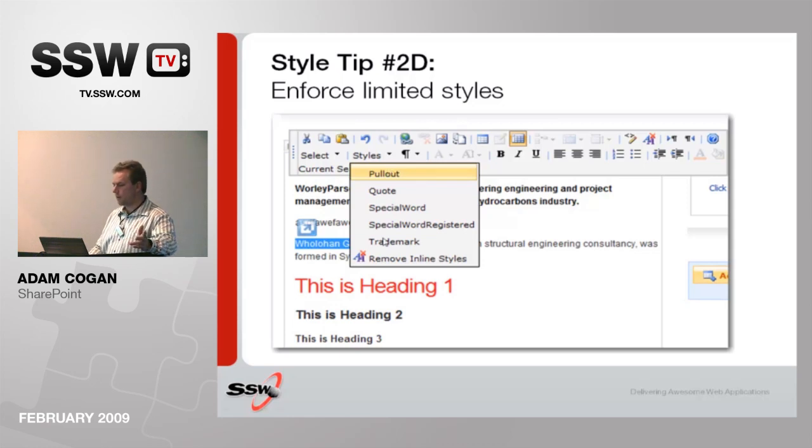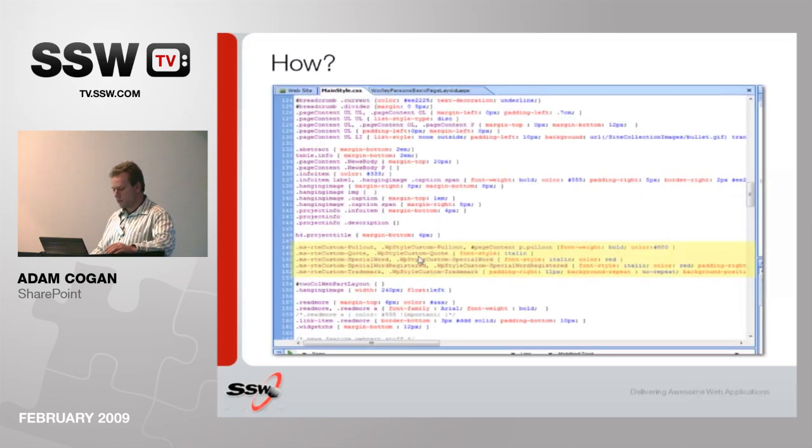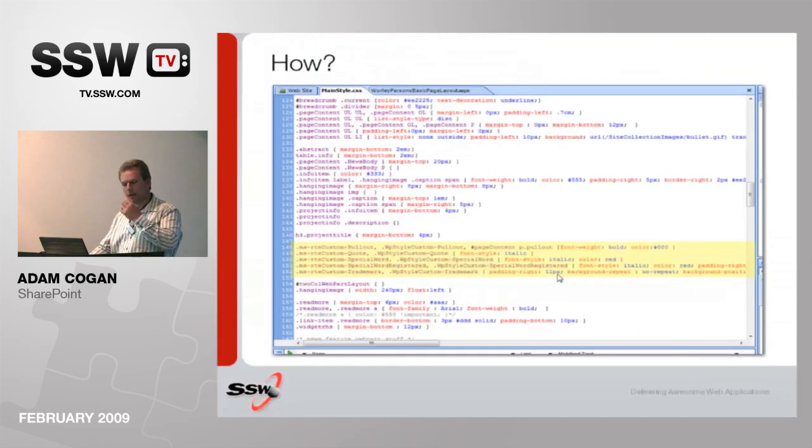But anyway, the bottom line is we give them a few choices. They can choose that trademark. They can choose a few things, but that's it. And I think it's fairly important to limit it like that. How to do it? Well, basically you go into SharePoint Designer, you open it up, you go to the main style CSS, you modify a little bit. You'll see what we've done is basically in these, you can see pull out quote, there's the trademark one I was just referring to, and that's what it looks like. Okay, so that's how you modify that.